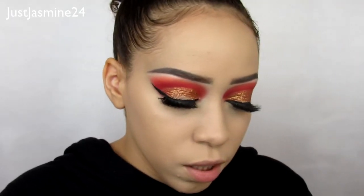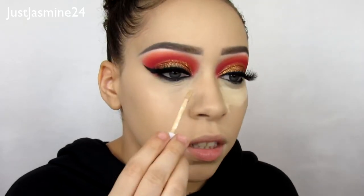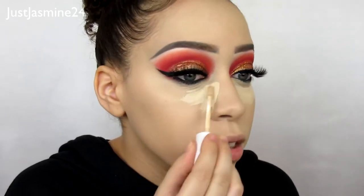And to highlight my under eyes, I'm going to use another concealer. This is the concealer from ColourPop. This is their No Filter concealer in number Light 16. I'm going to just brighten up the under eyes so it doesn't look all flat under there.